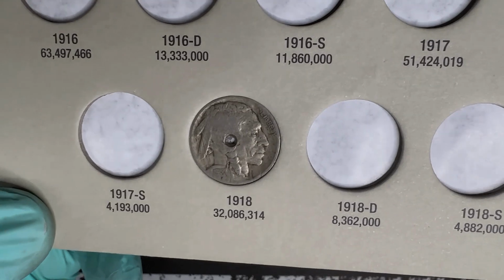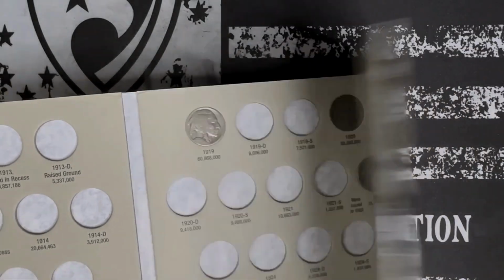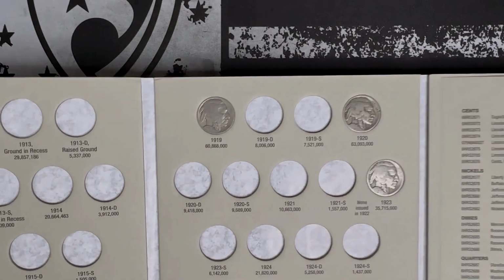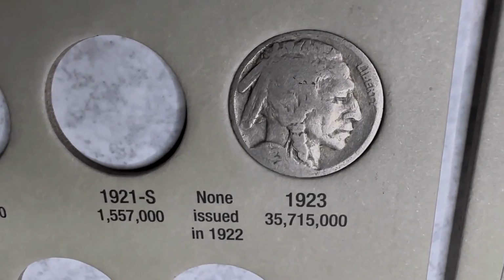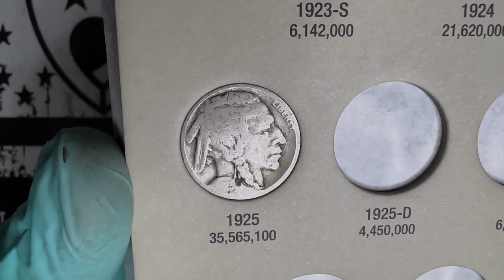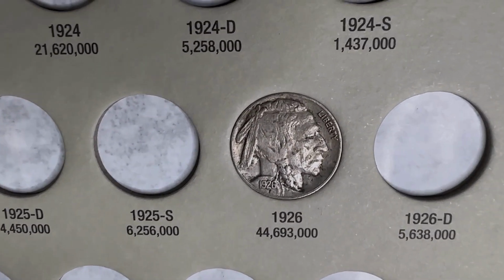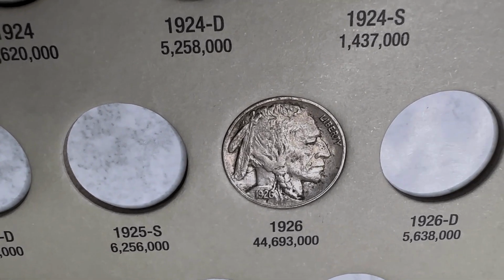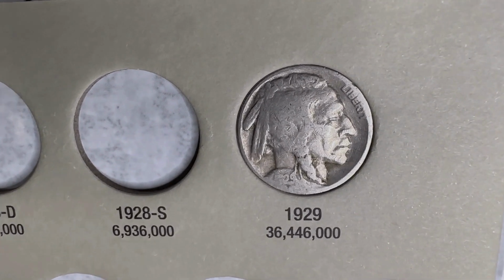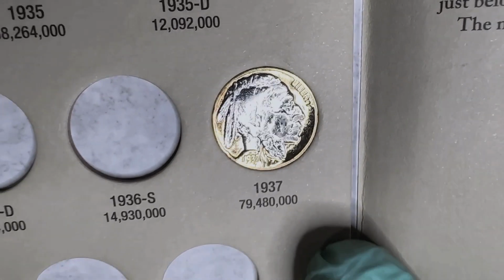So I ended up putting the 1918 Philly into my Buffalo album. Even though he's got a hole in his ear, I did need him. 1919 is up next, and you can just barely make out that date. 1923 and 25 are about the same. Barely readable date, but they made the album. The 1926 really surprised me. It's in pretty good shape if I do say so myself. The 1929 and 1935 are both pretty slick as well. But damn, don't that gold-plated 1937 look great in this book?